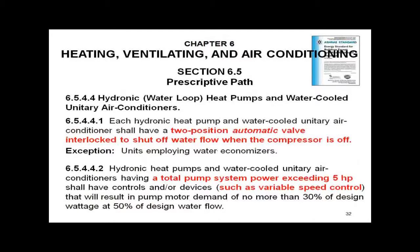How about on water source heat pumps or fan coil units? What are some comments there? Well, very simple. Here's a little comment on water source heat pumps. All water source heat pumps have to have what? Two-position automatic valves interlocked to shut off the water when the compressor's off. We've been doing it that way. This is clarified. I think it's very simple. But take a look at the variable speed bit, or the reduced energy bit. Last paragraph: total pump system power exceeding 5 horsepower shall have controls, variable speed and/or devices, so that at half flow we only use 30% of the kilowatt hours, or 30% of the energy. Very clear that water source heat pumps have to have two-way valves. Very clear you can be using a lot of variable speed.